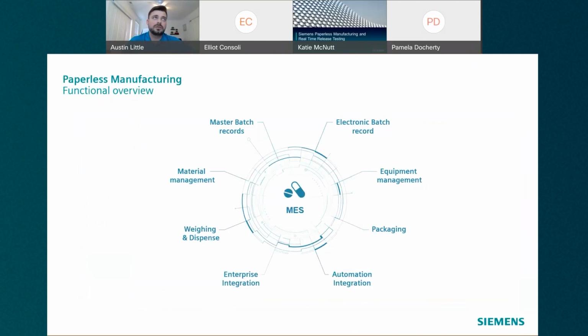So MES really enables us to do paperless manufacturing. If you think of a paper-based process, you're going to be recording physically with pen and paper, which results in a very lengthy paper documentation trail, which ultimately will be a very lengthy process to review before releasing a product. So an MES really has its fingers in a number of different functionalities within a manufacturing process.